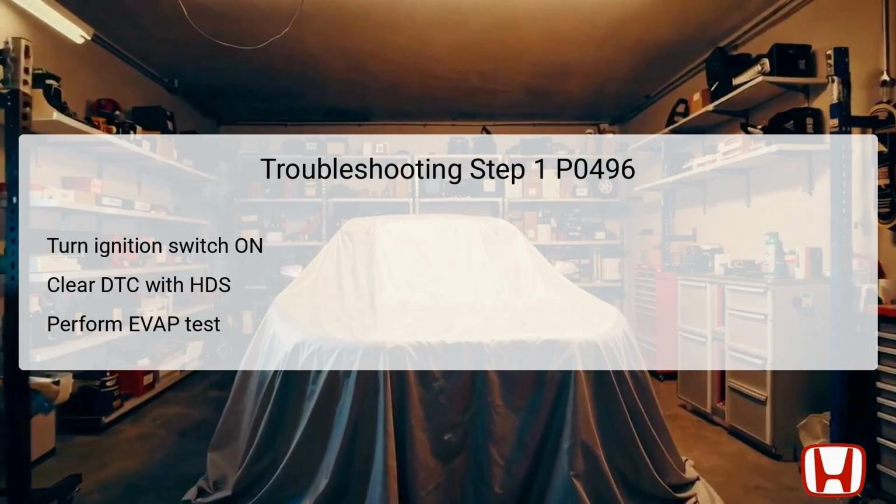If the test yields a positive result, it suggests intermittent failure, meaning the system appears functional at that moment. However, if you encounter additional DTCs while performing these tasks, you'll need to troubleshoot those codes before proceeding with the EVAP system.